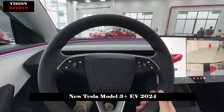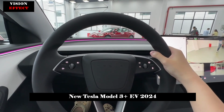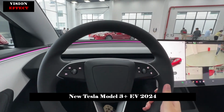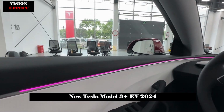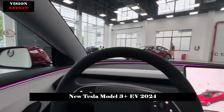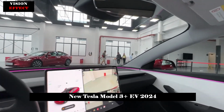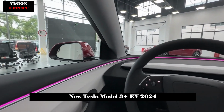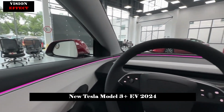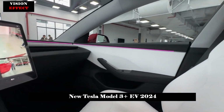Compared to the tweak in appearance, the improvement in the interior may be more obvious. The general layout has not changed much and still has a very minimalist style. The 15.4-inch floating central control screen forms the core of the entire system. It is located in the cockpit, and richer functions such as vehicle control and audiovisual entertainment have been integrated.